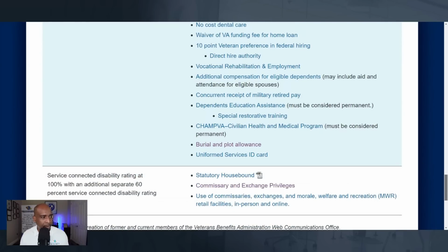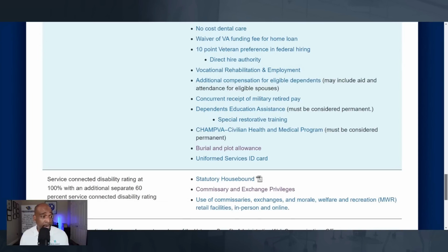Service-connected disability rating at 100% with an additional separate 60% service-connected disability rating. So what they're talking about is SMC-S, housebound. You can get that one or two ways. The way they're talking about it here, you must have a single disability at 100% and other disabilities totaling 60% or higher. So with statutory housebound, you get that extra. I don't know exactly what it is, I would have the dollar amount, but you'll get extra. I want to say it's anywhere between $300 and $450 a month on top of the 100% disability or disabilities that they're paying you for, plus dependents if you have any. Okay. Commissary exchange privileges, use of commissary exchanges and MWR. Okay.